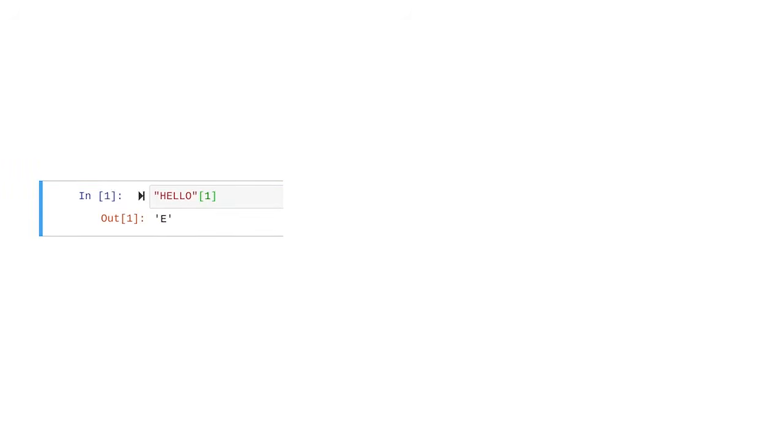This returns the character E. Remember, indices start at 0, so an index of 1 isn't the first character in the word. But what if we wanted to return more than just one character?